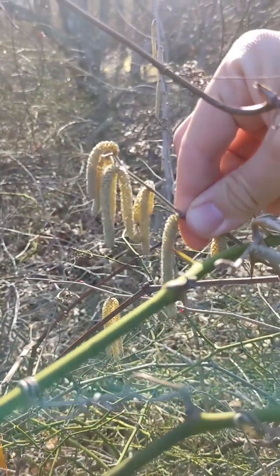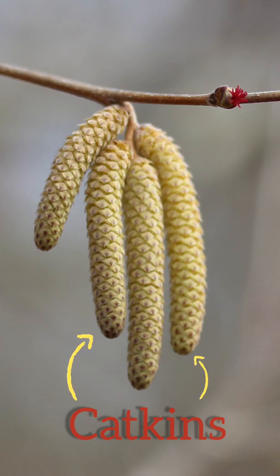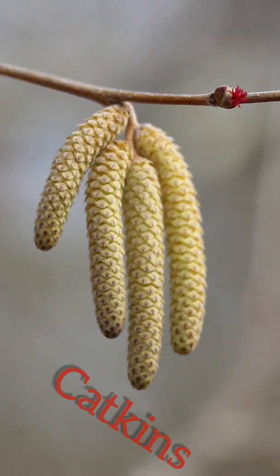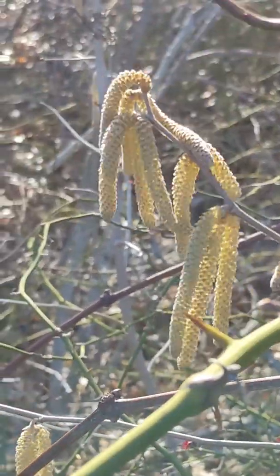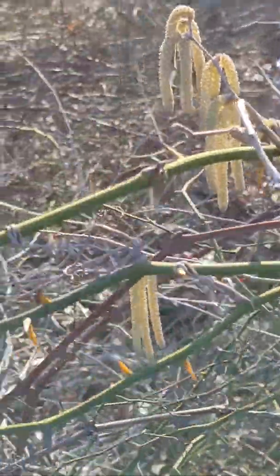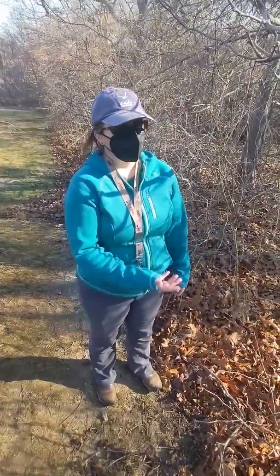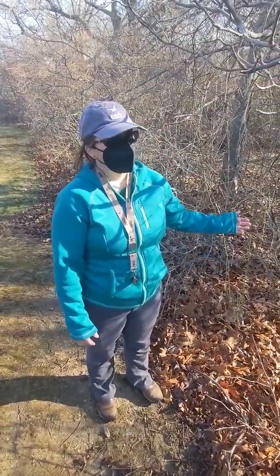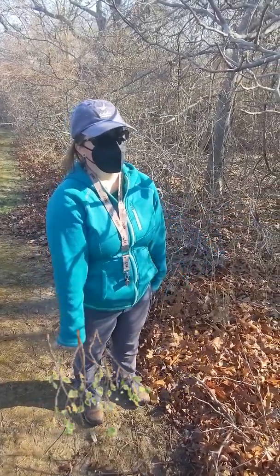They're all arranged in one long string like a caterpillar, which is why they're called catkins. And there are many, many tiny little flowers filled with pollen at this point. Maybe if you flick it, you can get it to put out some pollen. Maybe not. It's so windy that a lot of times the pollen actually gets blown away pretty quickly here. But hazelnut's a wind-pollinated shrub. So those male catkins are wiggling in the wind and they're releasing the pollen into the air.